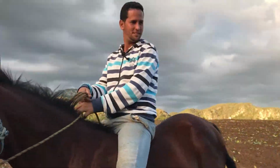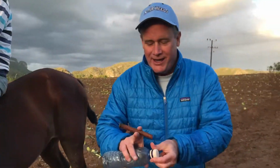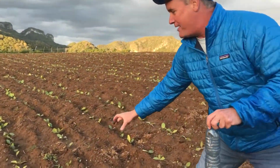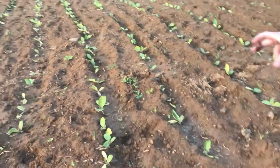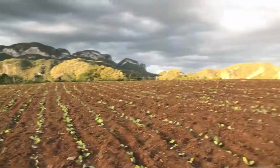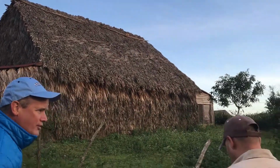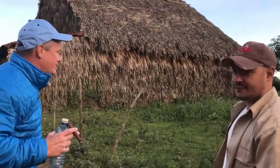They spread them all throughout the land in the distance, and then they replant them here after about a month, about 6 inches apart. They grow up to 5 feet tall. They cut the flowers off, which sends all the nutrients to the leaves, and then they store them here. Roberto, for how many days? 50 days. 50 days, exactly.